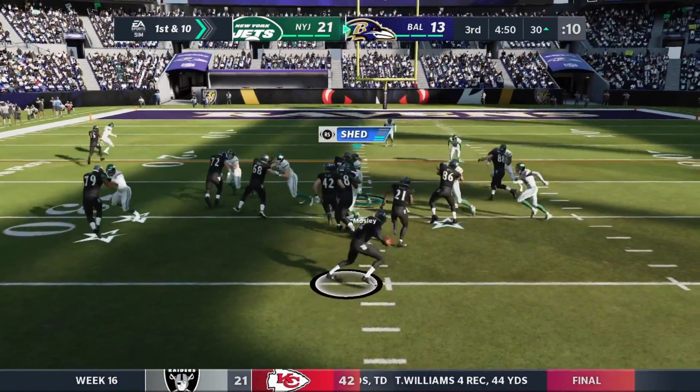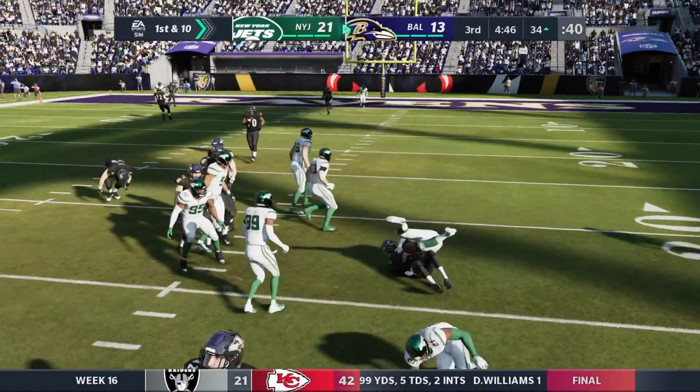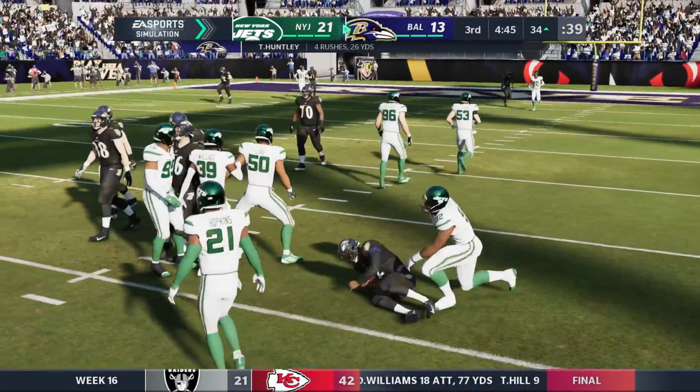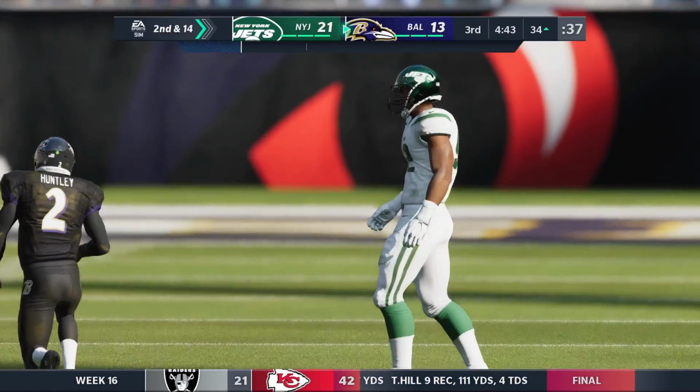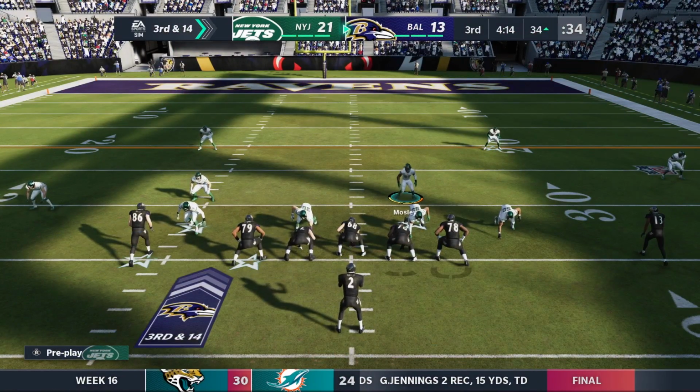So 1st and 10, another read option. Huntley tries to keep and stop. Levi Wallace was there to slow him down, and it looks like Hopkins and also Jabari Zuniga is there for the stop in the backfield.